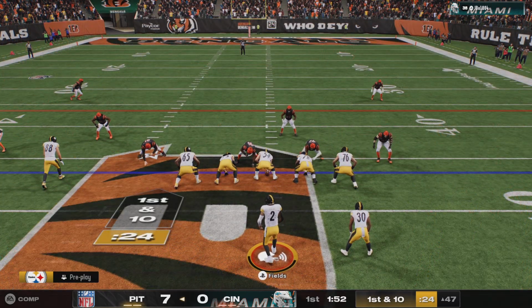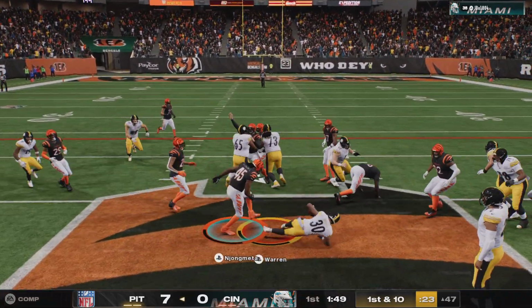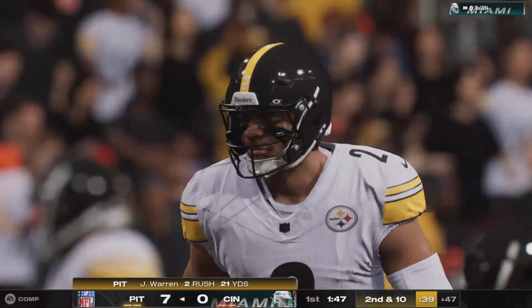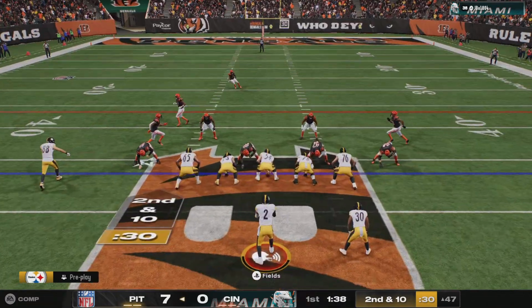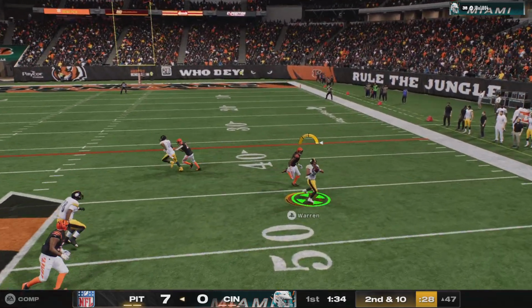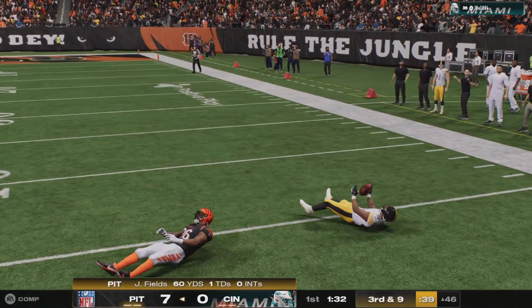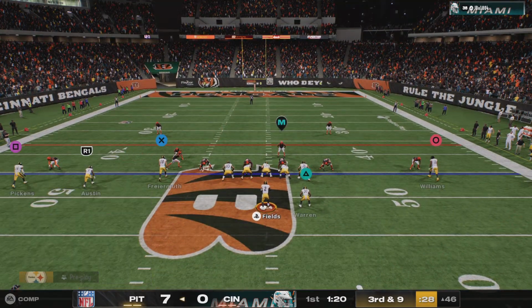Here we go. On the zone read, they hand it to Warren. And the defense, good job sticking to their rules. They didn't take their eyes off the running back, who gains nothing. Second down, it's Fields. And a good job rallying to the football, holding just a gain of a yard, and sets up third down.